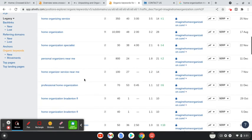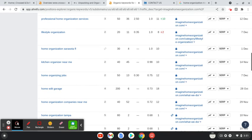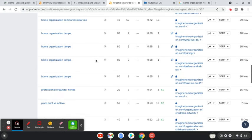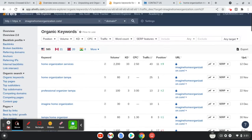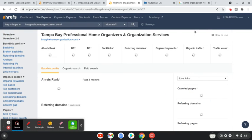And here they are also ranking for Bradenton. Very easy to rank for, and it can bring in another 40 to 80 new clientele. Same thing with Sarasota, 30 and a 4. So being more specific with your content can bring in more traffic to your website.